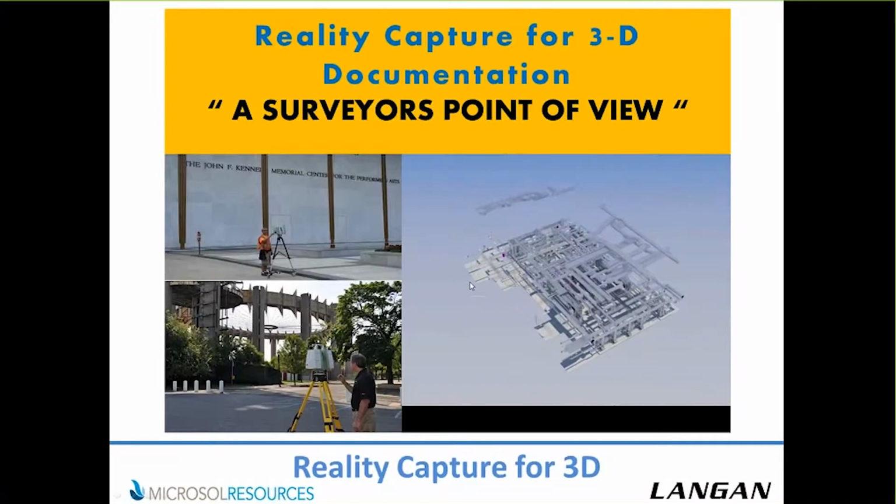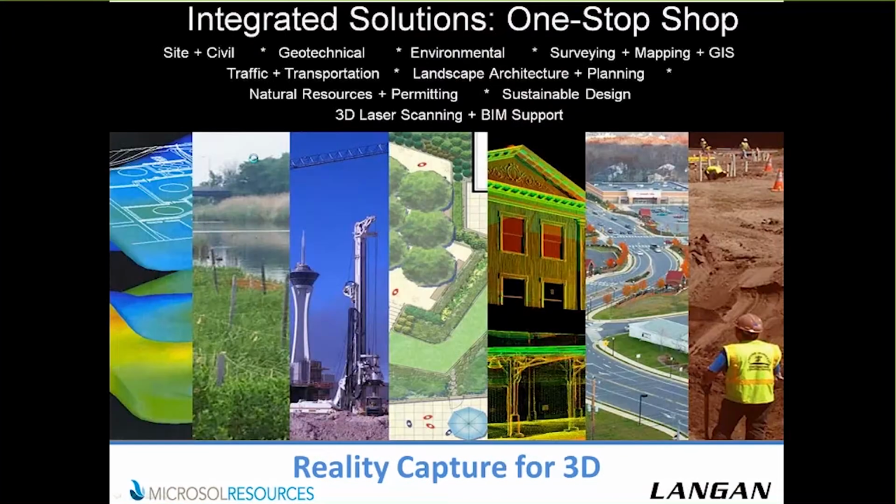My name is Joe Romano. I'm with Langen Engineering and Environmental Services. We are a multidiscipline, integrated one-stop shop. We offer mostly ground-down services. As you can see from this, they're mostly founded in the geotechnical and in the ground-down environment. I run the survey group for the firm.